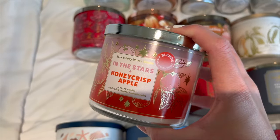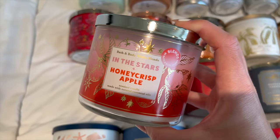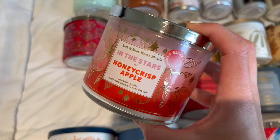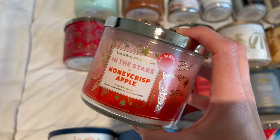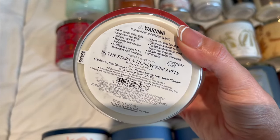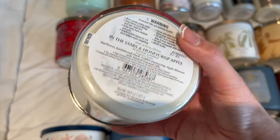And then we have one of my newest candles, the Blends Collection In the Stars Plus Honeycrisp Apple. Now this one for me is probably going to end up being a transition into fall candle. So I'll save this for like August, but it smells wonderful. It's Honeycrisp Apple, Sandalwood Musk, Starflower, and Apple Blossom.